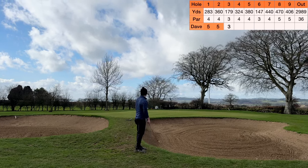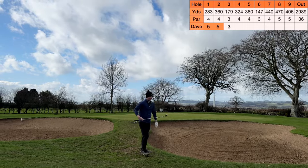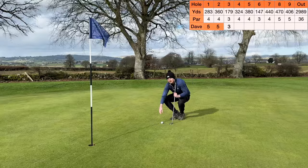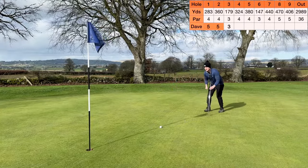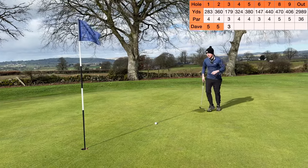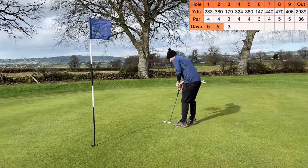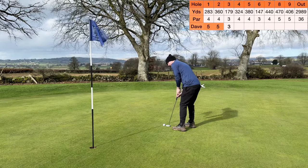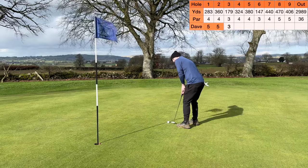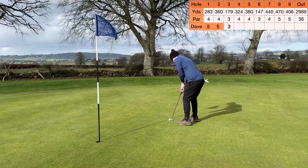Might be okay. Tell you what, that's a great chip. That's the way the second shot should have been, but nope. Here we have it for a big par. Bit disappointed, but anyway, your par putt. In the hole.